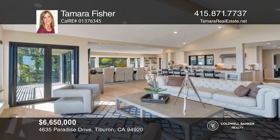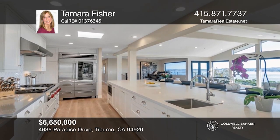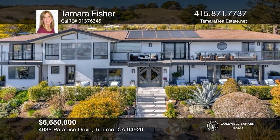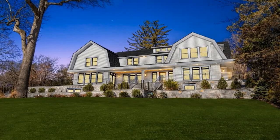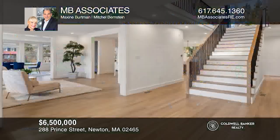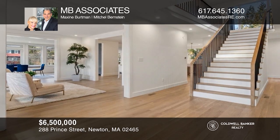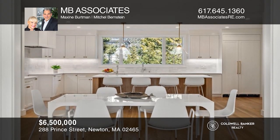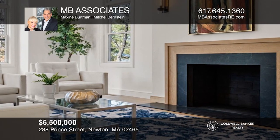Boasting expansive views and almost 2 acres, this gated estate has 7 bedrooms and 4.5 baths. Your dream home is waiting. Call Tamara Fisher to schedule a tour. Gorgeous new construction, West Newton Hill Grand Colonial, offering 12 rooms, 7 bedrooms, 7 bathrooms, finished lower level, open terrace, patio, landscape grounds, and a 3-car garage. MB Associates can tell you more.